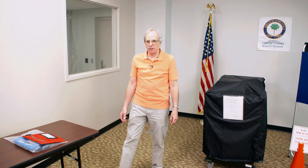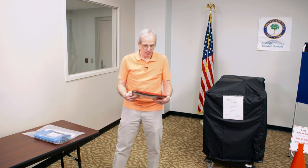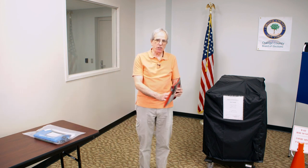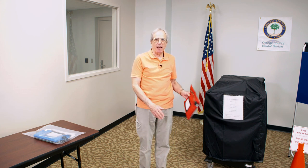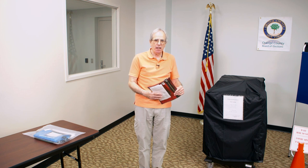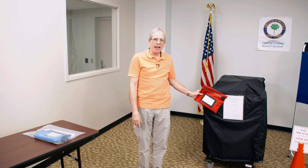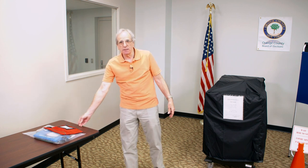Now that we've retrieved our ImageCast bag with the red bag from the inspector's table, we're now going to match the serial number on the red bag with the serial number on the machine. If they match, we can proceed. If they don't match, we need to call the Board of Elections. And assuming that they match, we're now going to proceed to open the red bag.